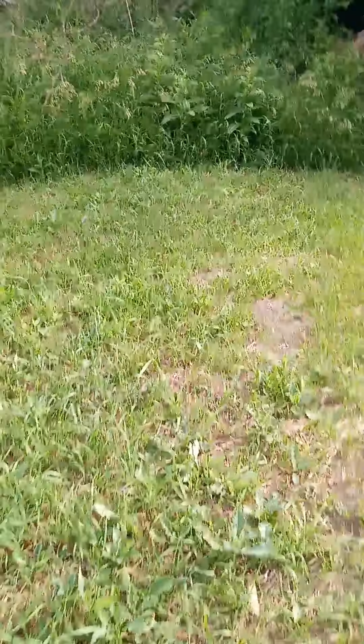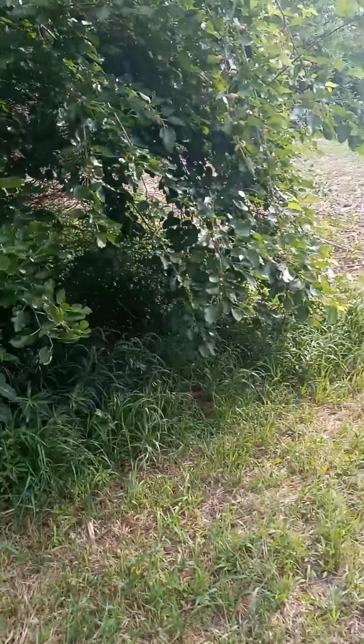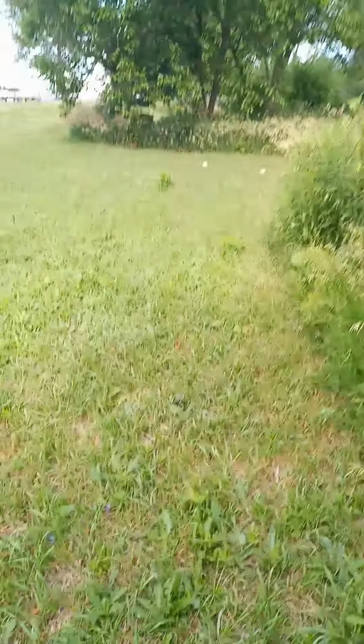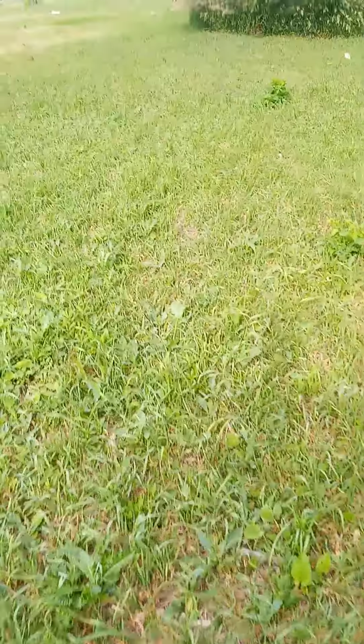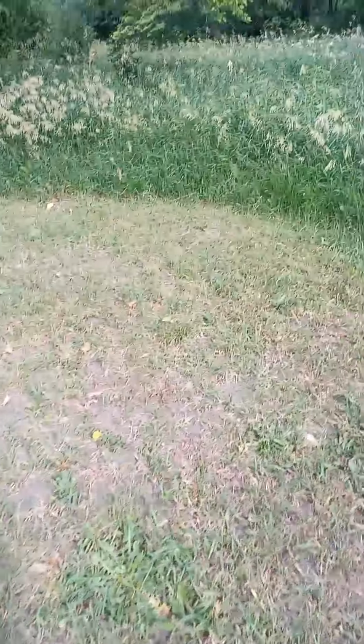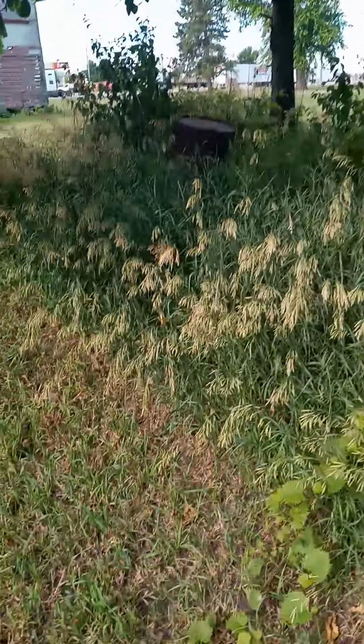Mulberries. More mulberries. More mulberries. I love mulberries. Too bad they don't produce year round. I can only eat so many though before I start getting sick. But this guy's got a lot of mulberries growing on his property. Guy, girl, whatever they are.